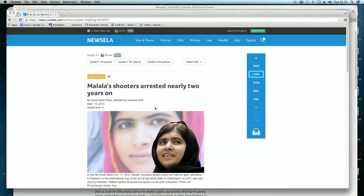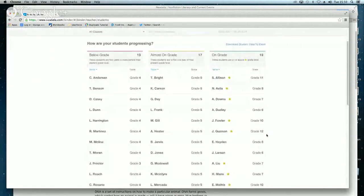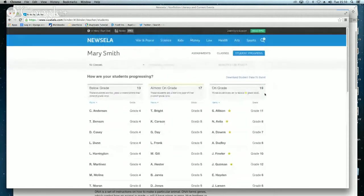And Newsela Pro knows that because once you go back into the student progress, you'll notice that Haley Mann is on grade at grade 7, above grade at grade 7 for a 6th grade class. And that's why Newsela Pro is offering her articles when she opens up at that 740 range.